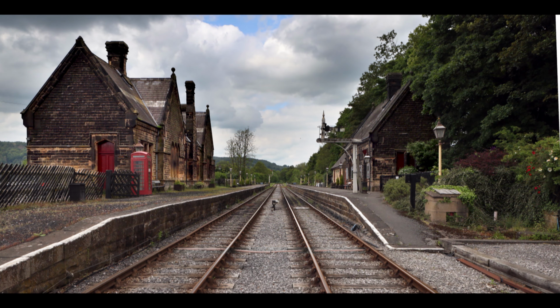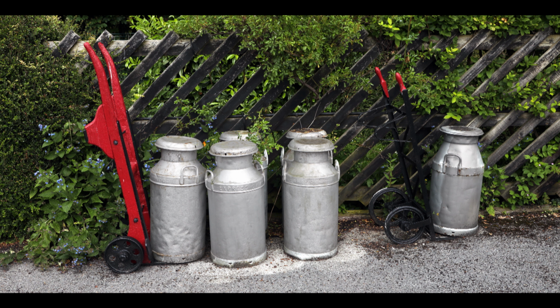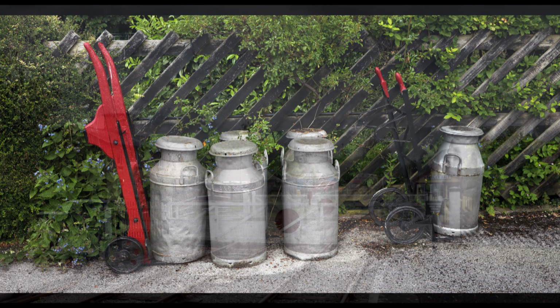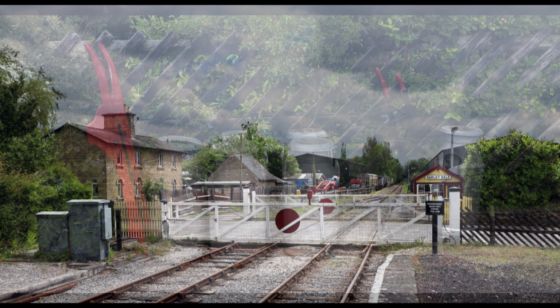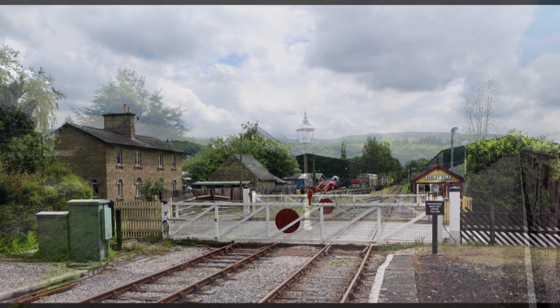Many nice little touches exist here with gardens, milk churns, a small museum, a manually operated level crossing, and several other curios. All in all, well worth a visit, but we need to press on or we'll never get a walk along the Monsal Trail in.